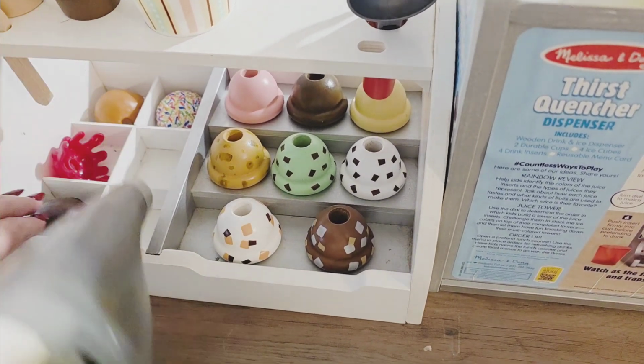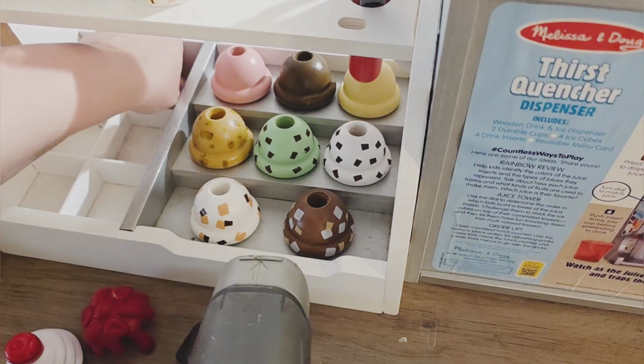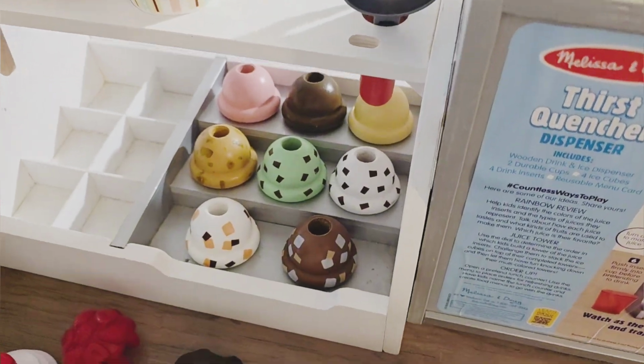So once I vacuum all the little dust particles out, then I'll go in with another dust cloth and get everything nice and clean.